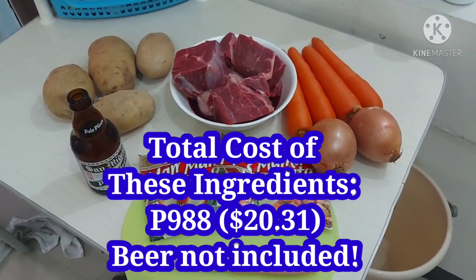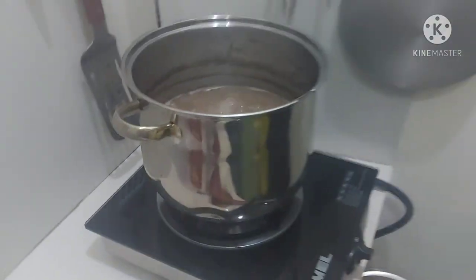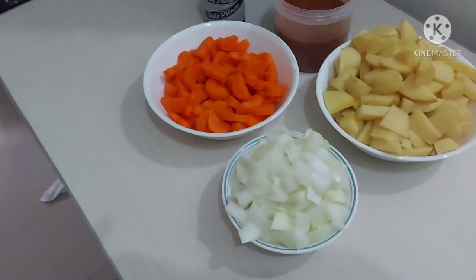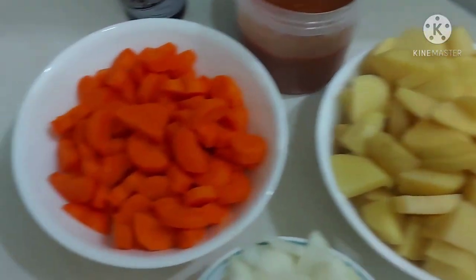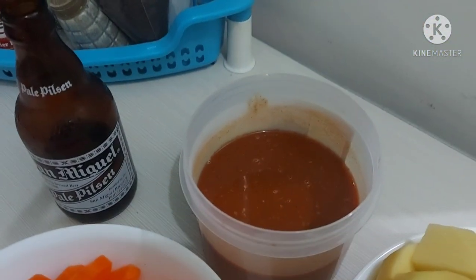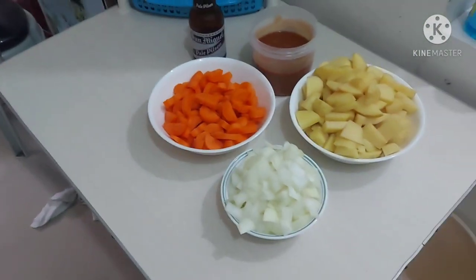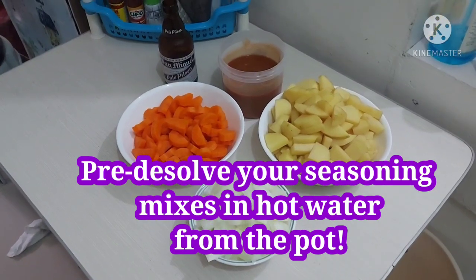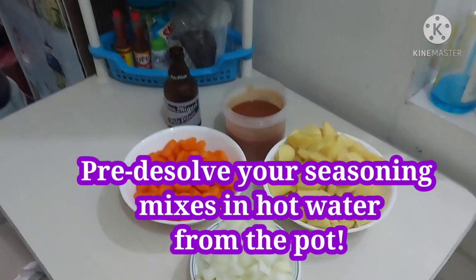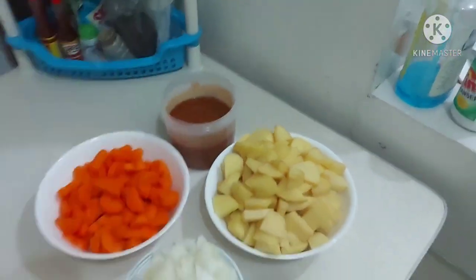And I'm gonna show you what I do with this. So here I am rendering down my beef, boiling it, tenderizing it, doing all those good things. I've already got my prep work done, my potatoes, my carrots, my onions, and the Mamacita Caldereta mix. I take some of the hot water from the pot and I pre-mix it so I can loosen it up so it doesn't clump in the bottom of the pot. It just kind of helps dissolve it and has it prepped.